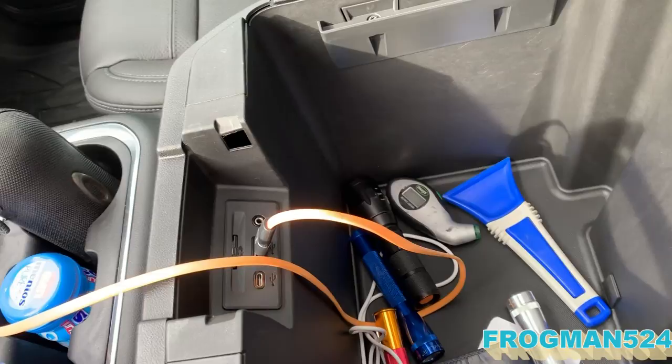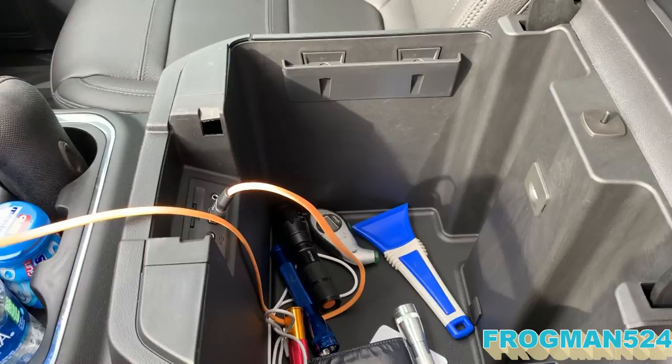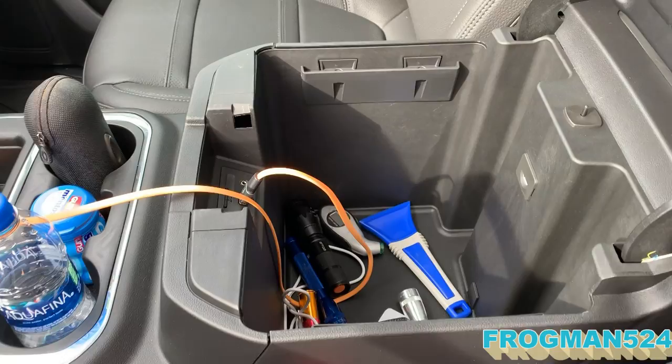There's a safe that you can get in here. There's an LED light in here like in previous generations. There's also some organizer trays. I might have to get one of those. And let's go ahead and look under the hood now.